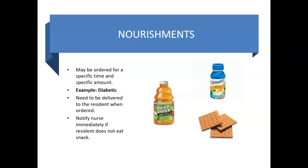Nourishments may be ordered for a specific time and amount. An example, the diabetic will have snacks ordered. Somebody who's malnourished, we may have supplements like Ensure ordered, or they have something called Mighty Shakes that they give them. Needs to be delivered to the resident when ordered. Notify nurse immediately if the resident does not eat their snack.